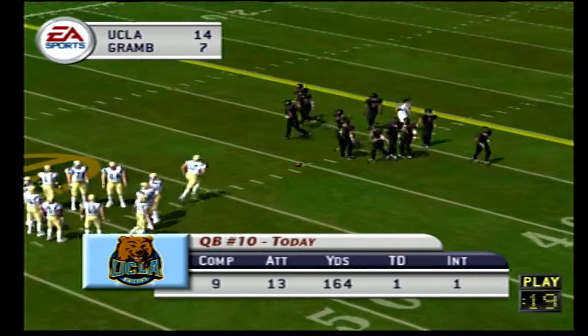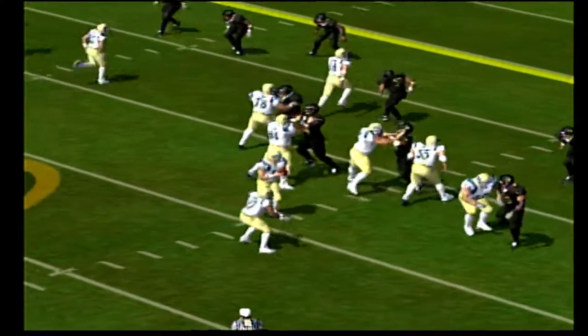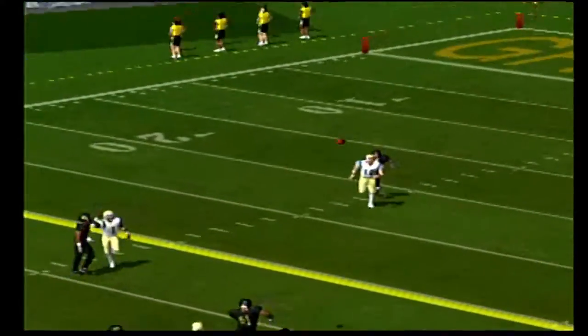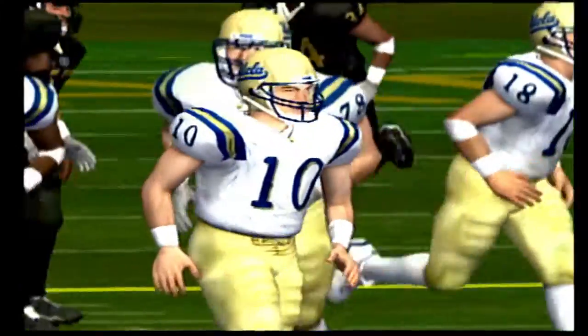It's first and 10, ball on the 40. The Bruins line up with 3 wide. Drop back to pass. He's looking. Good protection. He's looking for his man. And they couldn't hook up on that one. And the wideout is kicking himself after that effort.